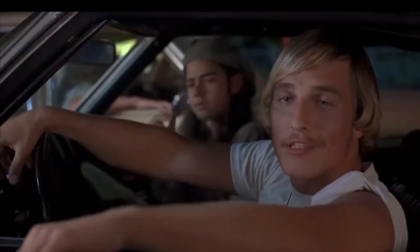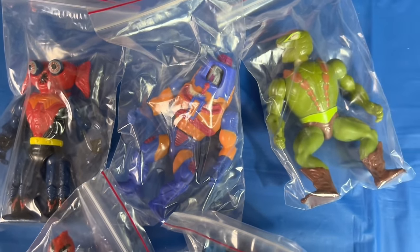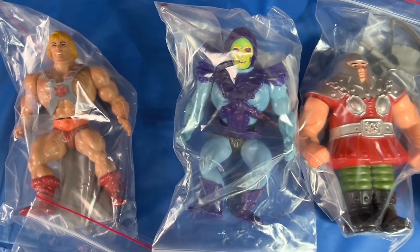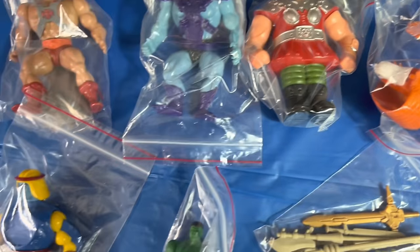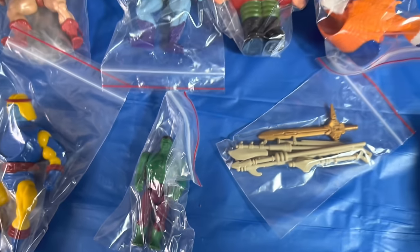Last but not least, this lot literally fell into my lap. I was at my booth, and this guy comes over and he was like, hey man, are you into Motu? Like vintage Motu? I was like, yeah, I love vintage Motu. He was like, well, I have something you might want to check out. So he started taking these out. I got all of these figures. This first batch is not complete. Then he pulls out the next bag and all of these figures are 100% complete with all their weapons and accessories. Got He-Man, Skeletor, Ram Man, Cyclone. We got some extra battle pack weapons.